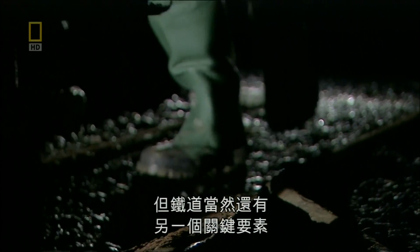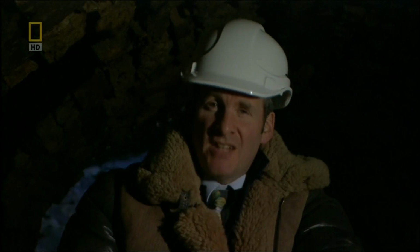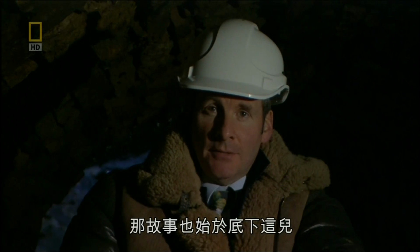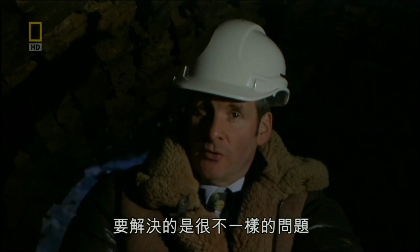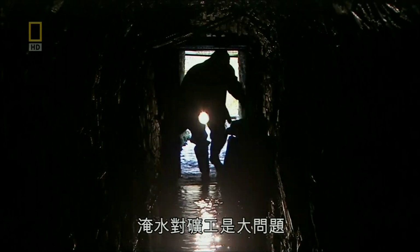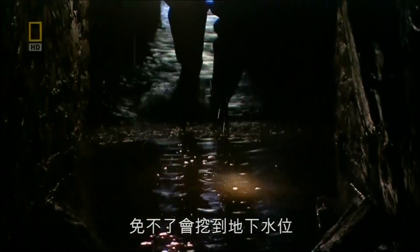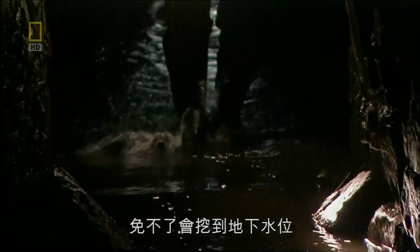But of course, there was another key ingredient for a railway: the locomotive. Well, that story also begins down here with the solution to a very different problem. Water. Flooding was a big problem for miners. As miners dug deeper, they inevitably hit water as the water table was reached.